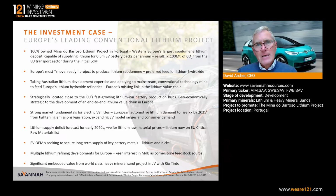So in summary, we've got the largest spodumene lithium project in Europe. It's conventional, it's low risk, and it's going to play a meaningful role in the reduction of CO2 emissions in the European transport industry. It's probably the most shovel-ready of the lithium projects in Europe. There's plenty of room for everyone, but we want to be the first cab off the rank.